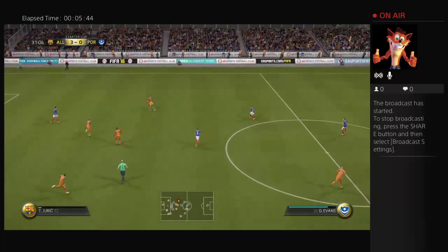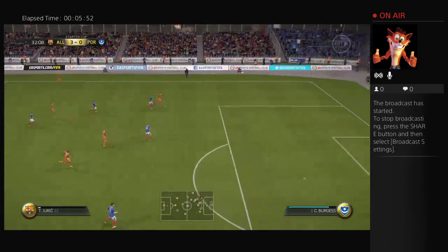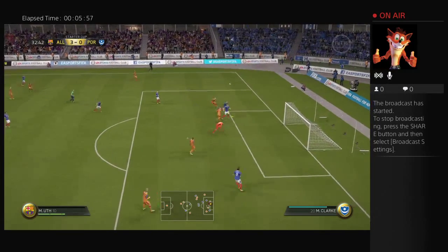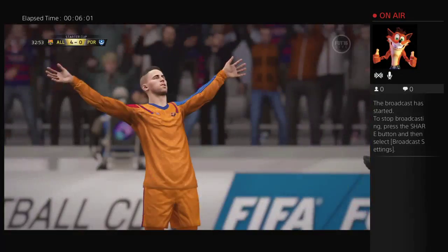Juric. There was a time just after the Second World War when Portsmouth actually were the top team in the country. Shot off! Here's a chance, goalkeeper. Goal! Is that a main goal? And what a goal!